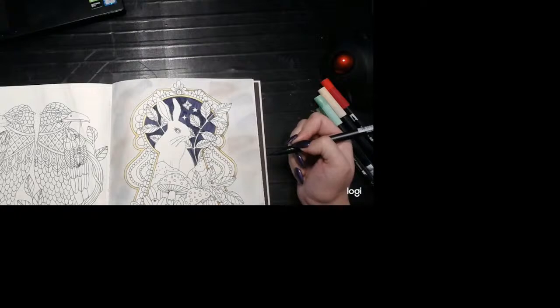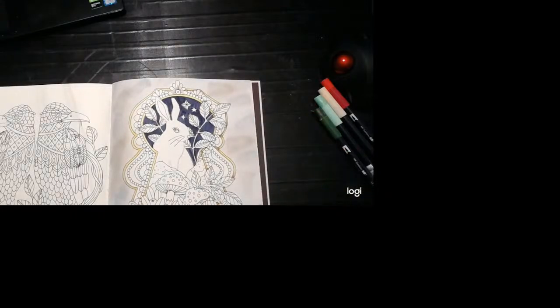Yeah. All right, so that gives us some blue. I like the blue. I might have to put it somewhere else too, but for now, that's good.